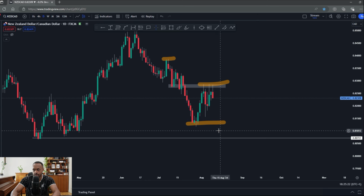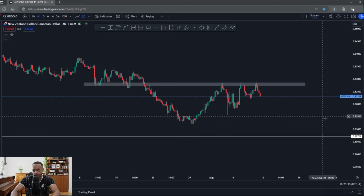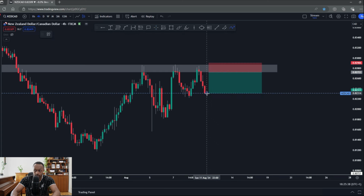So everything's pretty smooth for NZD CAD. I can make a lot of sense of this pair. Some other pairs not so much, but NZD CAD I do like. So again, in terms of entries, this is the best place for it. You can see every time you get there, the market is rejecting. So if you were to make another push up, that's where you're looking for your entries.